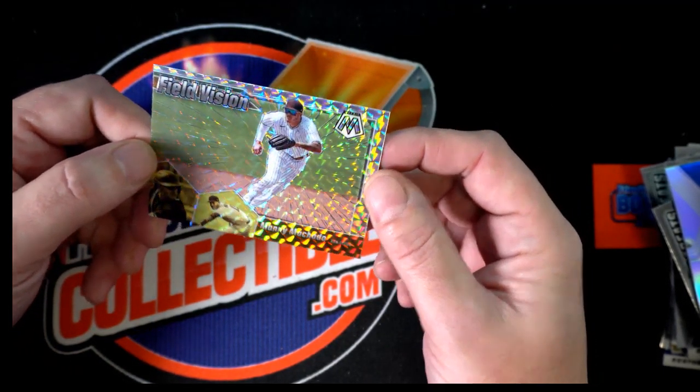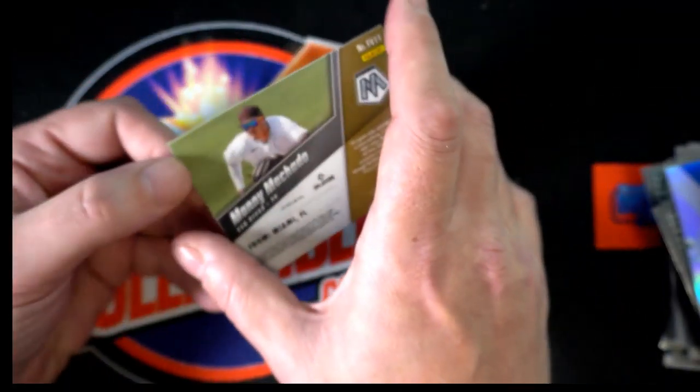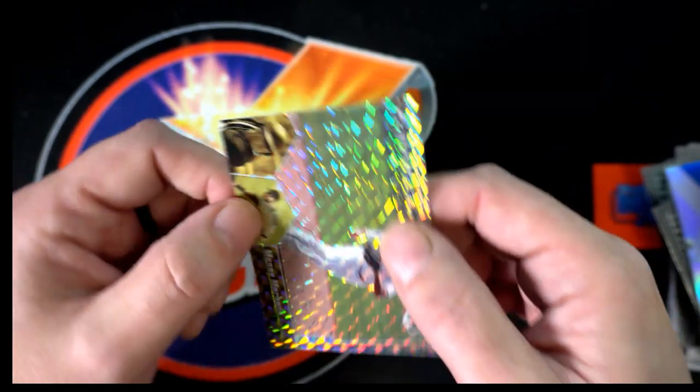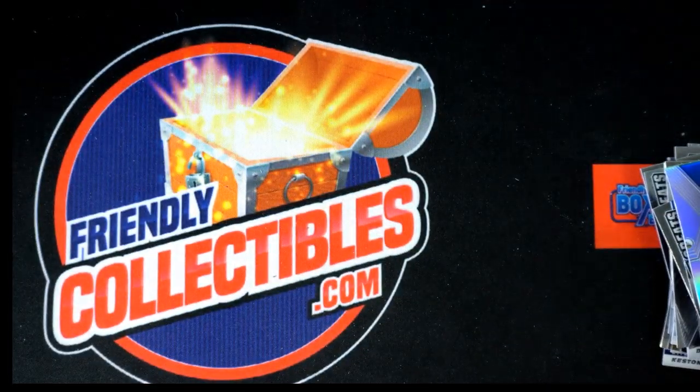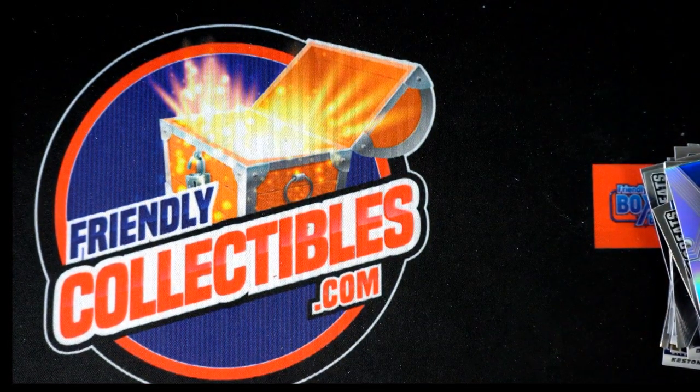That, yep. Big fan of Mosaic myself. Not numbered, but beautiful card. That's going to do it for you, Rob L. Three great packs of Mosaic right there. Good stuff.